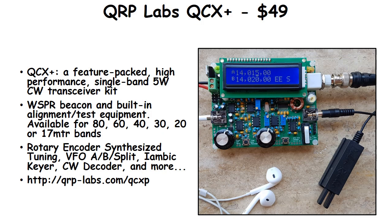There's an even less expensive current option, the QRP Labs QCX Plus, single band line of transceivers. For only $49, you get a 5-watt single band CW transceiver kit with a high performance receiver that has 200 hertz of CW selectivity. It has all sorts of features, including, for example, a whisper or built-in CW beacon, built-in alignment and test equipment. These little guys are available for the bands 80, 60, 40, 30, 20, and 17 meters, and they're just an amazing buy, especially when you consider that in 1951-52 money, they would have sold for $5. How about that?